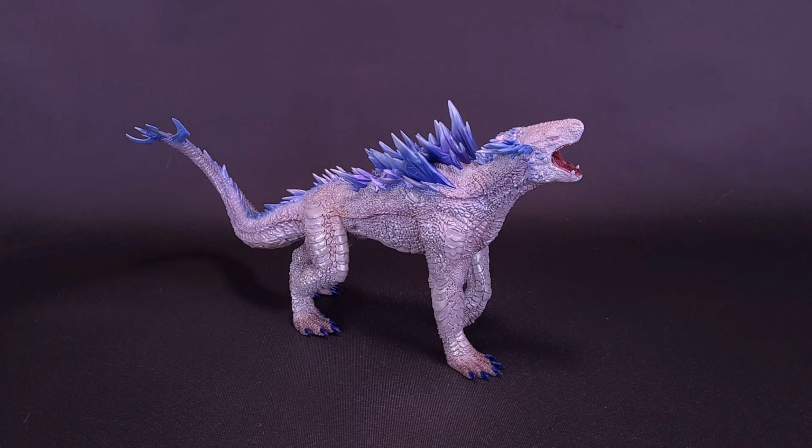I know, again, I keep calling this a figure. It really isn't a figure. It's more of a statue and an exquisite representation of Shimo that we see from the film.